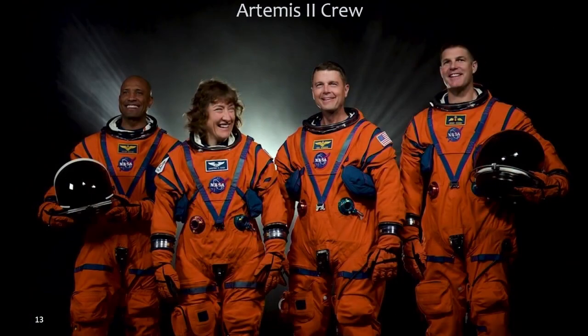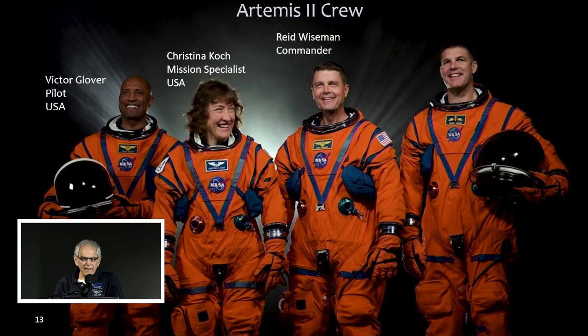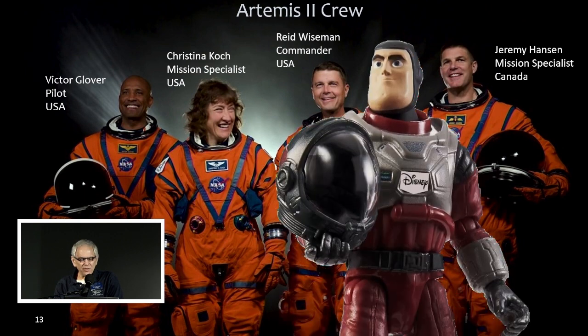Now, the overwhelming success of Artemis 1, particularly its heat shield, must be an enormous relief for the crew of Artemis 2, which will launch as early as November 2024. The crew of four were announced back on April the 3rd. They are Victor Glover, Christina Cook, Reed Wiseman, and from Canada, terribly handsome, Jeremy Hansen. Now, as you can see, Jeremy is easily the tallest and biggest of the four. Is it just me, or does he remind you, too, of Buzz Lightyear?